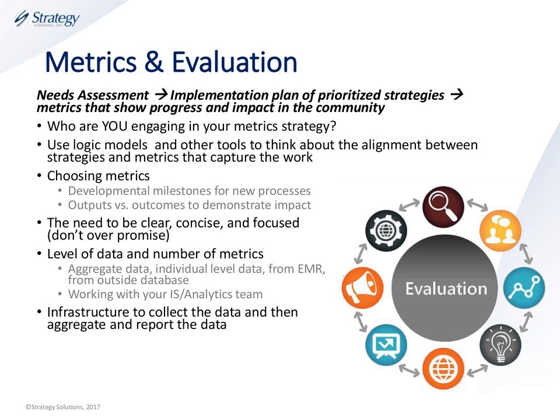Metrics and evaluation for your needs assessment. Implementation plan and prioritize strategies and metrics that show the progress and impact in the community. Who are you engaging in your metrics? Are you using logic models in order to think about alignment between strategies and metrics and how to capture that and making sure you're capturing everything? Is it okay to say, geez, this is our first year really making the needs assessment a top priority, and the implementation strategies were very ambitious. And when we took a step back and started to look at it, we couldn't implement A, B, and C, but we actually created protocols so that for year 2 we can start to actually collect the data. That's fine. Showing the community and showing the IRS that you're actually working on progressing that implementation strategy is what they're looking for.